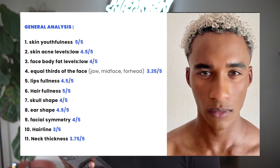Lip fullness, 4.5 out of 5. The lips, yes, I like my lips now. I used to hate them when I was younger, but maybe I grew into them, I don't know. Hair fullness, 5 out of 5. Skull shape, 4 out of 5. Ear shape, 4.5 out of 5.